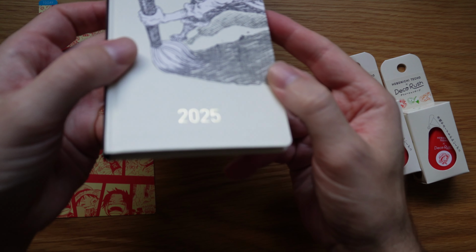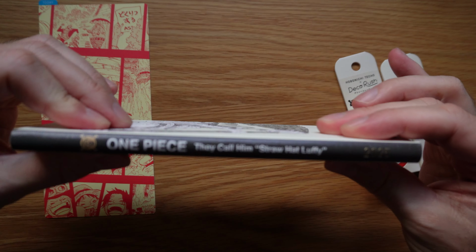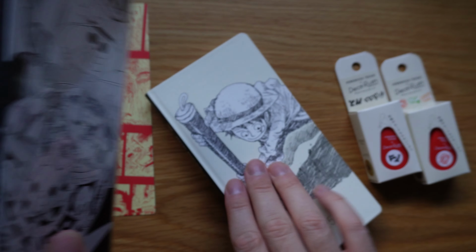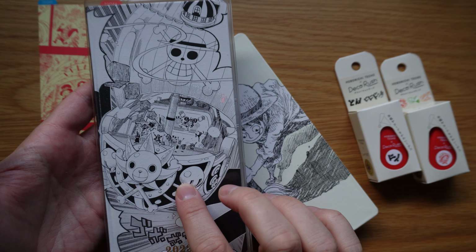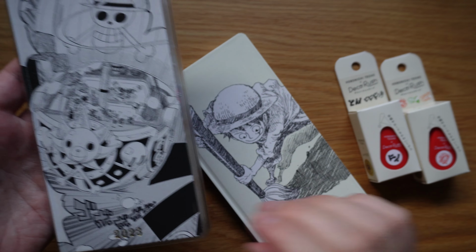Got the 2025 year in gold. Got a nice, what do you call it, spine. No, actually no. This is the 2023 weeks, which I really like, and I wish they did this kind of thing each year, just take a scene from the manga and put it in black and white. That would have been nice. It also has a black spine and gold lettering for the year, but yeah, quite different still.